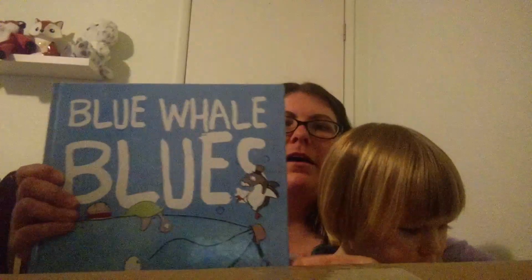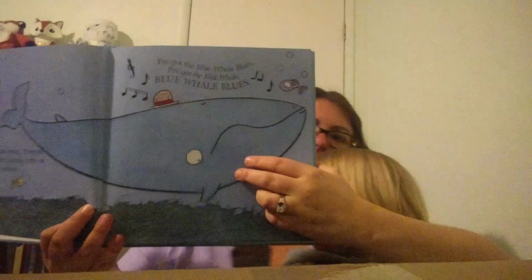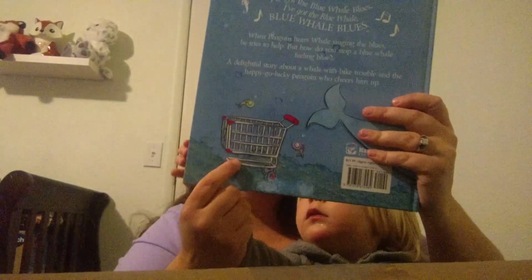This one is Blue Whale Blues. And my son is loving this book too, I think because I sing when the whale sings. But it's about this whale who's sad that his bicycle right here is wet and it's not working and he doesn't know how to use it. But it goes throughout the story. Penguin tries to cheer him up, and in the end he thinks it's hilarious that he was wrong about what a bike is. And so it's a really cute, funny story. I like it because it's so silly. He likes it because I sing.